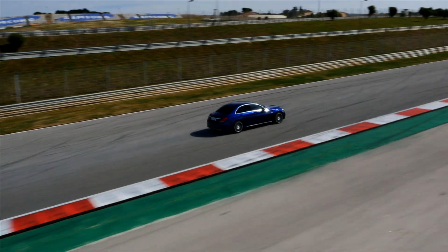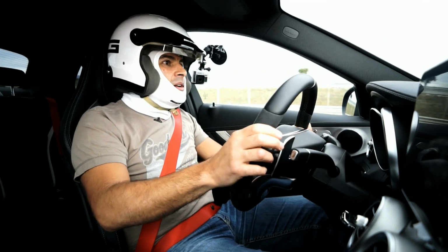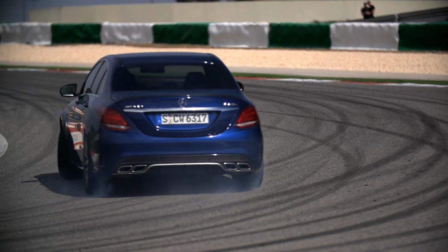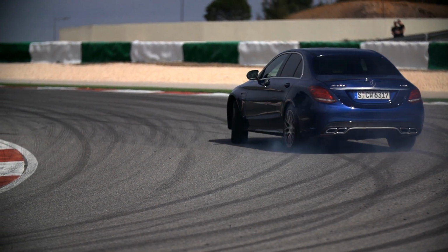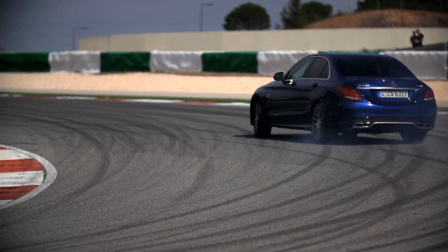It's pretty outrageous, isn't it? Pretty outrageous. I don't think people are going to bemoan the loss of the 6.2 V8. I just think this is an animal. This thing is a complete animal.